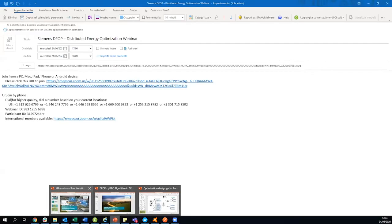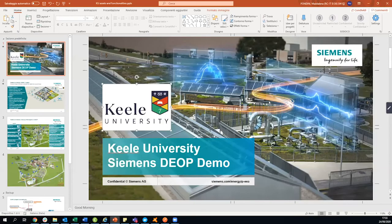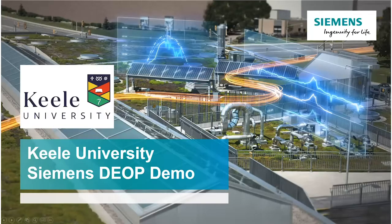I'm a project engineer in the DEOP team, and in my role I'm responsible for following projects directly interfacing with the customer, and having the possibility to understand what are the functionalities requested by the customers and to implement them in the configuration of the platform that has different microservices, as Marcello just explained.